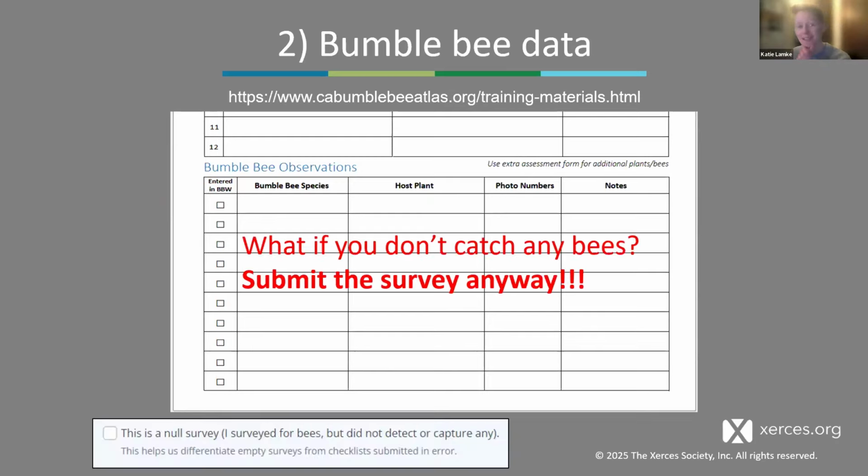And what if you don't catch any bees? Please submit your data anyways. These knoll surveys are very, very important to know where somebody has actually surveyed for bees. They've put effort forth and have not found anything. That is a huge, huge benefit for us to have that information.